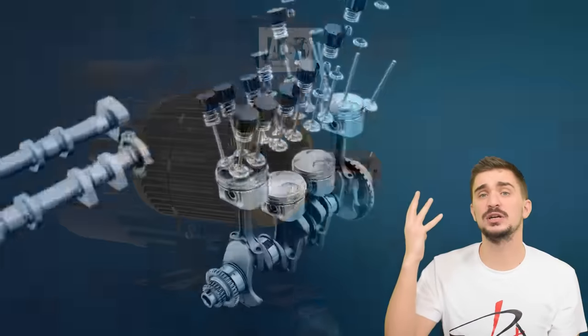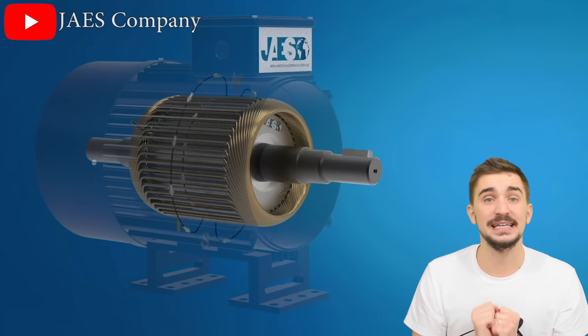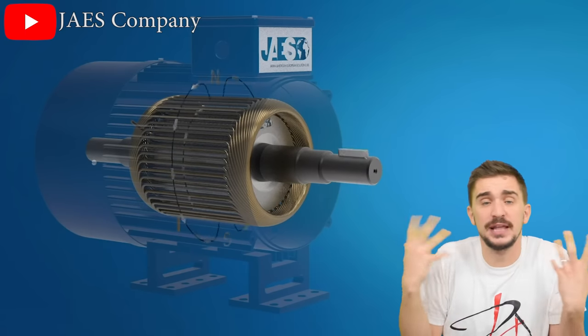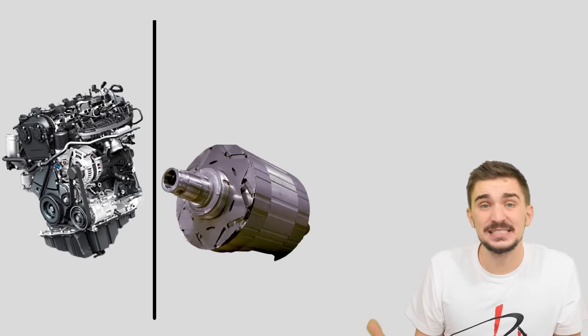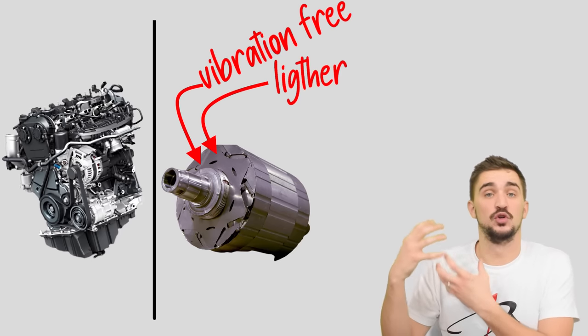Compared to this, the electric motor has to convert nothing into rotation. It, as we already said, has rotation in its core. It's already rotating by its nature, which is why, compared to the internal combustion engine, the electric motor is essentially vibration-free. It's also a lot lighter and a lot more compact.